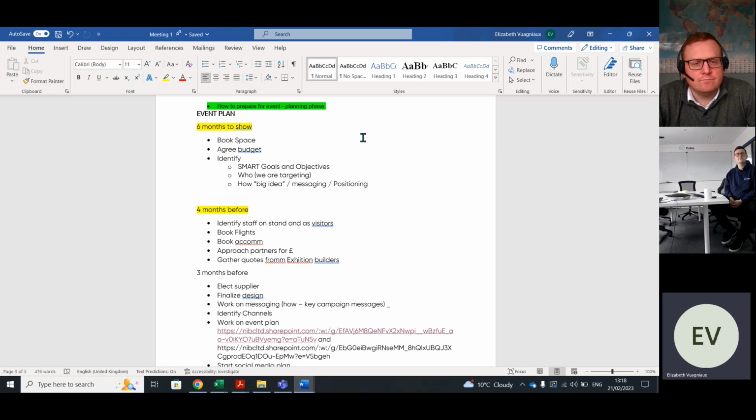Then 3 months before, we will elect the supplier that we're going to use to build the stand. We will finalize the design and we'll work more on that messaging and what the key campaign messages are. We will identify what channels that we're going to use. What are we going to do it all offline? Do we have any offline advertising in magazines or any trade magazines? Or are we going to focus on social media and just work on the overall event plan as well?